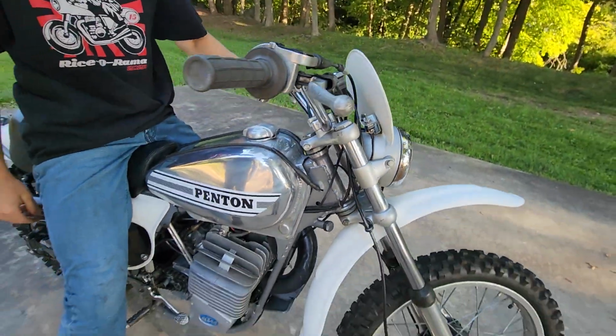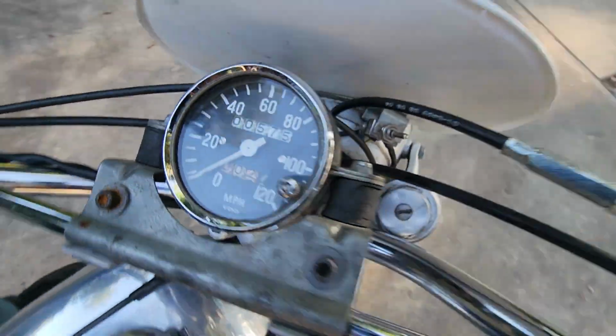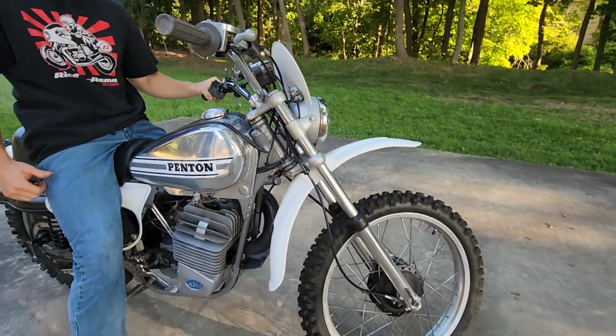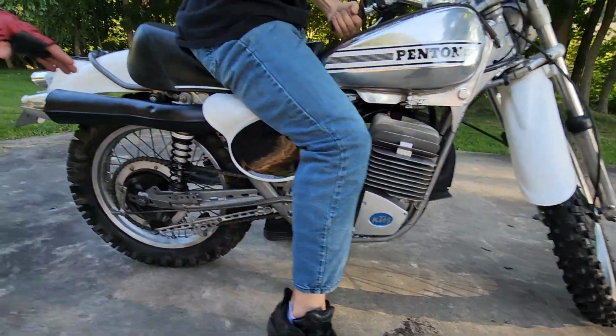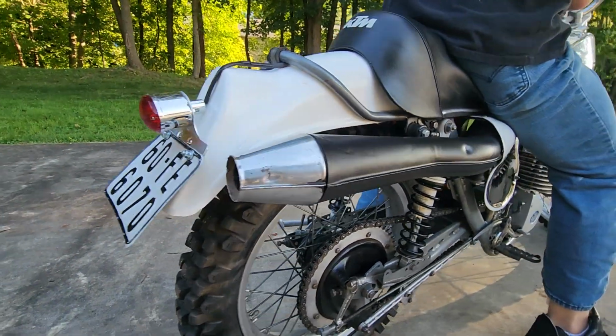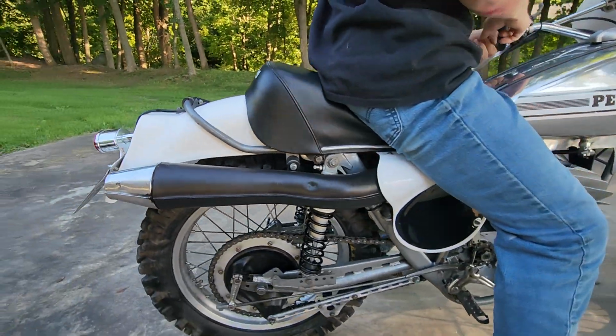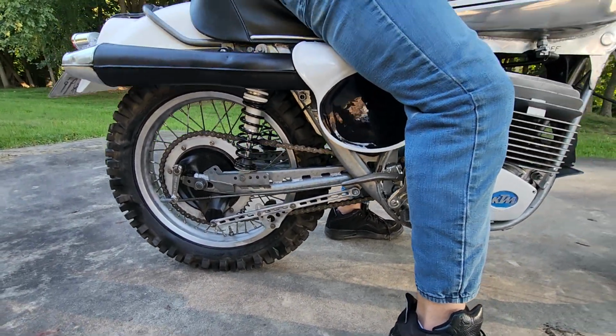Guys, this bike's got 575 original miles on it. It's basically just broken in. It's a time capsule, really. Check out the exhaust pipe on this thing. It's got a bazooka exhaust pipe with the chrome end cap on it. Just a beautiful piece. That ties it all together too with the tank and the chrome tip. It looks great in person.